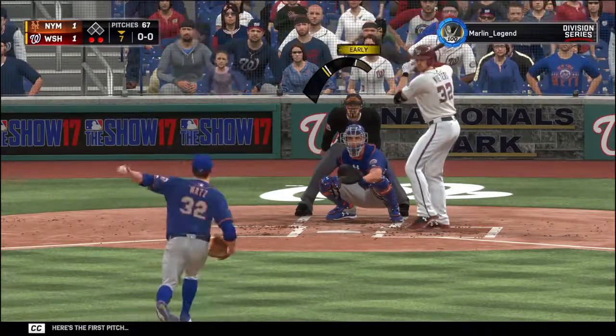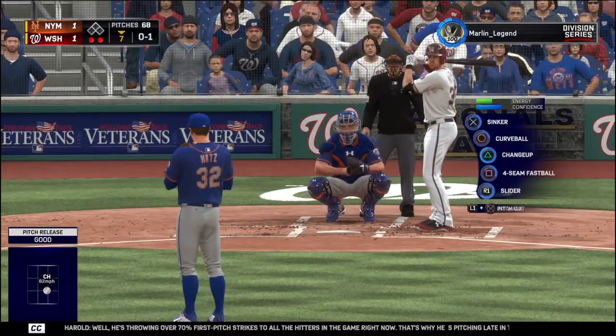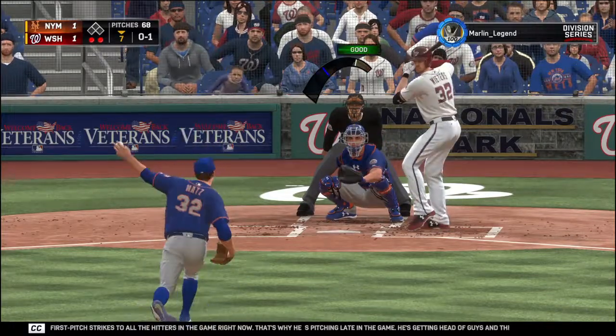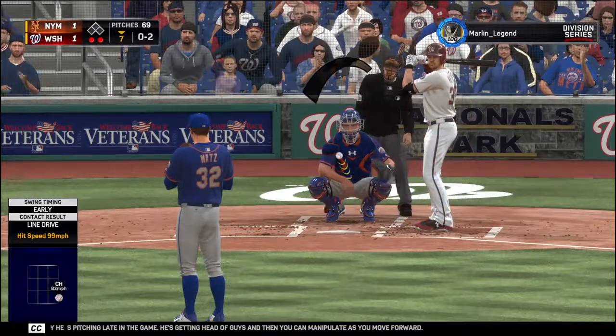Here's the first pitch. And he takes a pitch right down the middle. Well, he's thrown over 70% first pitch strikes to all the hitters in the game right now. That's why he's pitching late in the game. He's getting ahead of guys, and then you can manipulate as you move forward.